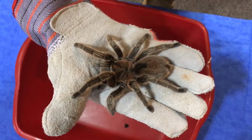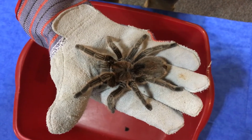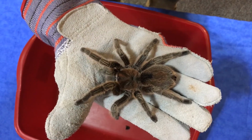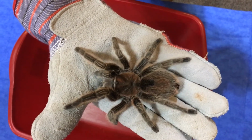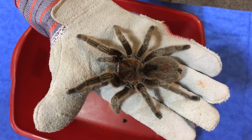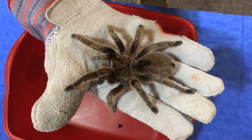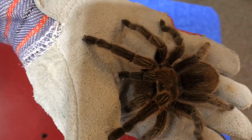So this tarantula, the Chilean rose-haired tarantula, is from the country of Chile. So it's from South America. These guys are super common in the pet trade, and they're wonderful little docile guys. As you can tell, she is just hanging out on my glove here. Doesn't mind at all. Now, if she were to get spooked, she does have a few defenses. One of those defenses is her fangs. She does have a pretty impressive set of fangs that she could leave a nice little puncture wound with, and that she uses to capture prey.